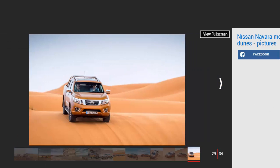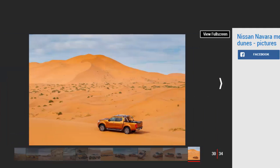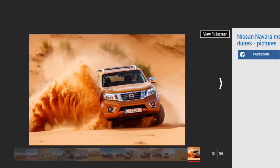In the end, the Navara took on the Sahara sand dunes and came out the other end unscathed. Out of the whole convoy of around 18 trucks, only one suffered superficial damage, and that was more down to over-eager driving than anything else. Even after the dune trip, when the convoy made its way back onto the smooth country roads, the Navara showed no signs of stress. The test was to prove that modern-day pickup trucks hadn't gone soft on us.